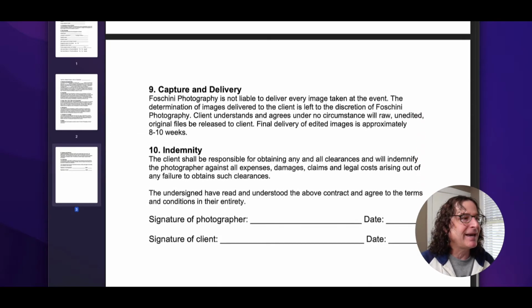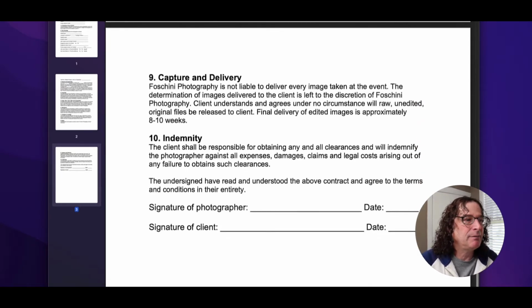Okay, number 9, capture and delivery. Your company's name is not liable to deliver every image taken at the event. The determination of images delivered to the client is left to the discretion of your photography business. Client understands and agrees under no circumstance will raw, unedited, original files be released to the client. Final delivery of edited images approximately 8 to 10 weeks. That's just my business. I'm comfortable at 8 to 10 with the amount of weddings I do a year. That might vary on the amount of weddings that you do.